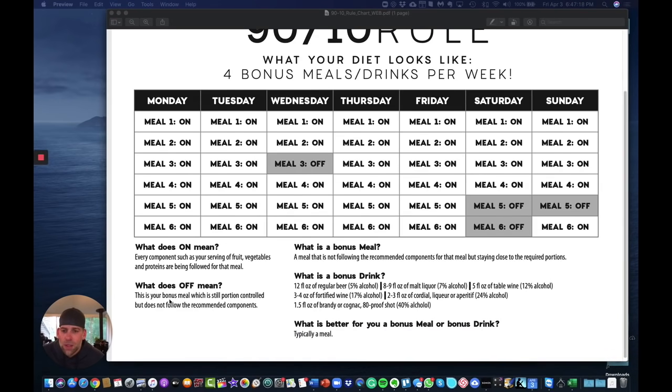This is, again, your bonus meal, which is still portion controlled, but does not follow the recommended components. So yes, you can do a burger and some fries, but it still needs to be portion controlled. If you're supposed to be having 3 ounces of meat, it wants to be 3 ounces of a burger, that type of thing. So what is a bonus meal?